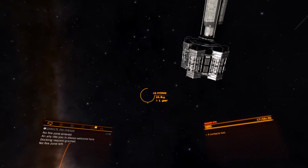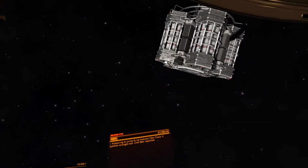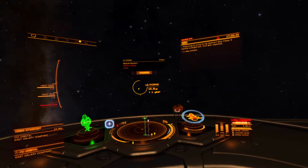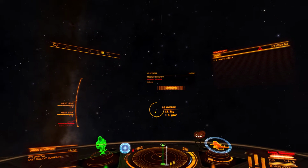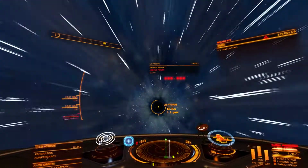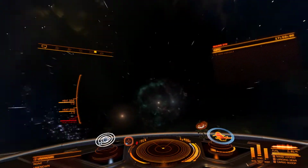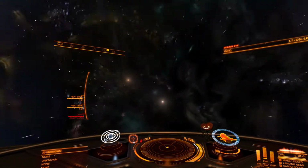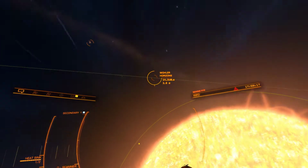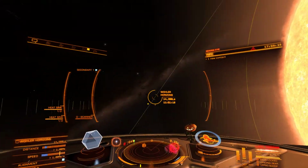And you will notice that I have not been scanned by authority vessels, and I can jump anytime. Getting a little hot, that's what that noise is, but that's no big deal. All right, now we're coming into LQ Hydre. And as I come in here, you'll see that Waller Horizons is already selected. I don't have to go find it in the menu and select it.